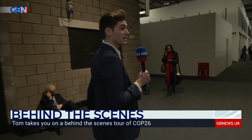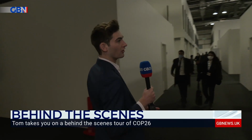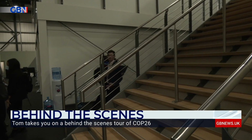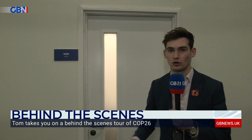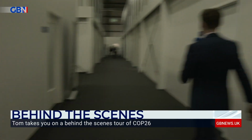We're entering the negotiation zone here. It's a lot less fun than the exhibition zone, but my gosh, you can see all of these temporary constructions, each one belonging to a different country. And this is what COP really is all about. It's not the exhibition spaces, it's the negotiations, the negotiators representing their countries and putting their countries' interests on the negotiating table. Lots of different countries with lots of different offices. Poland here, China, Senegal over there, Spain.